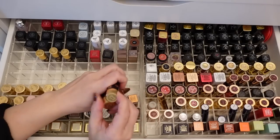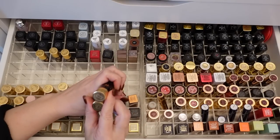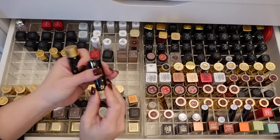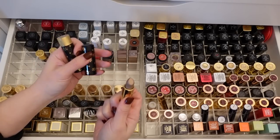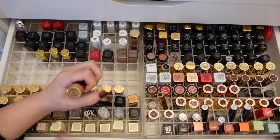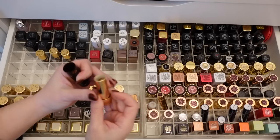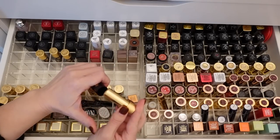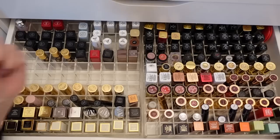And then I did get two of their Gothic formula lipsticks. This one is Lynn Silver. Such a cool color, but I never wear it. So I'm gonna declutter that. And then this one is My Forbidden Past. Another really cool color, but I never wear it. So I'm gonna declutter that.